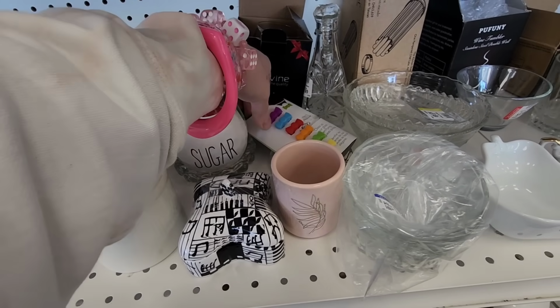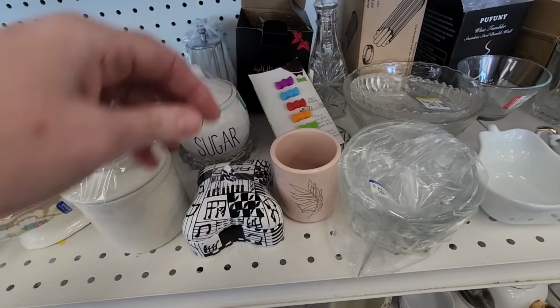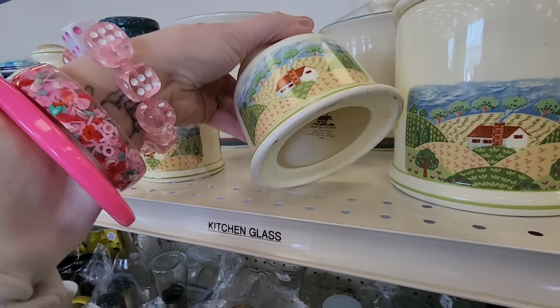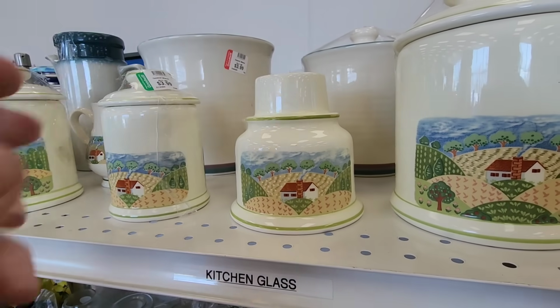That was just for sugar. Those were for your wine glasses. And then they had a whole collection of the canisters, reasonably priced, I thought. There was the brand name tucked inside there.